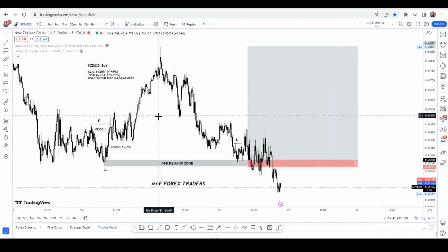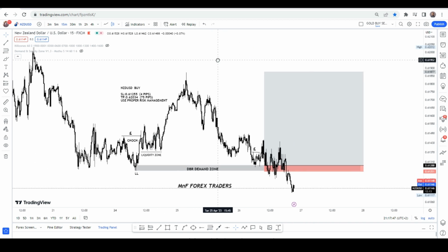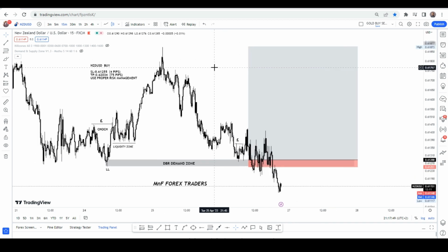So that's not acceptable, right? So this is for you, all you guys who are asking questions. How do I move my stop loss to break even? When do I move my stop loss to break even?